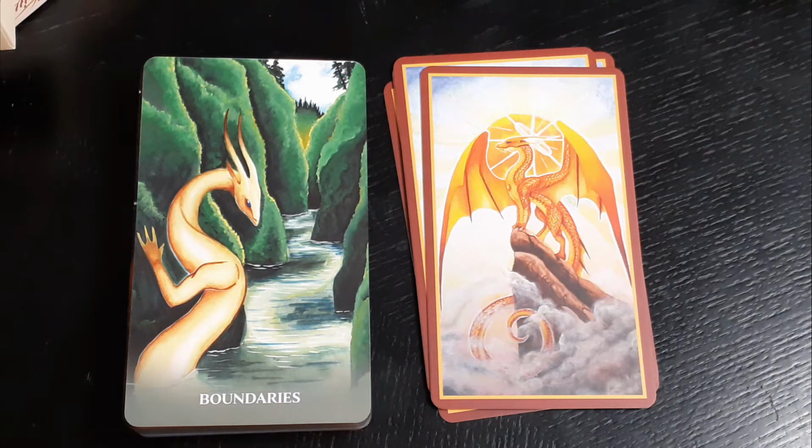Remember your boundaries or build new ones as needed. Call for the help of this dragon if you need assistance upholding or creating boundaries. They need tending from time to time.